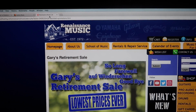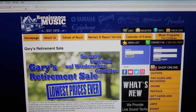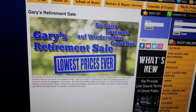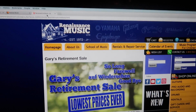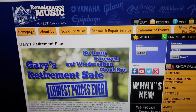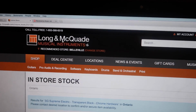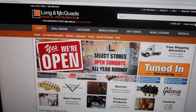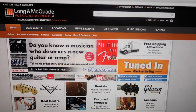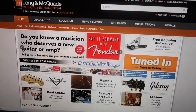All right, guys. Here's the deal. This is probably the biggest local music store we have in Kingston. It's where I first took guitar lessons in the attic. It's very, very old, as you can see, established in 1972. Renaissance music. They sell everything, but they sold their company to Long and McQuaid, Canada's probably the biggest retailer of musical instruments in Canada. They have stores and a website all across North America, or just Canada. I think it's just Canada.